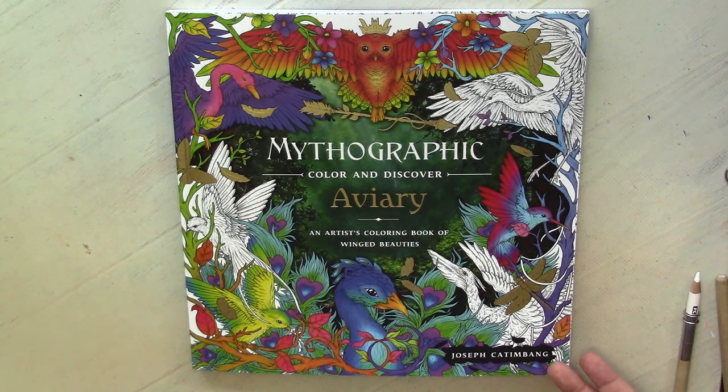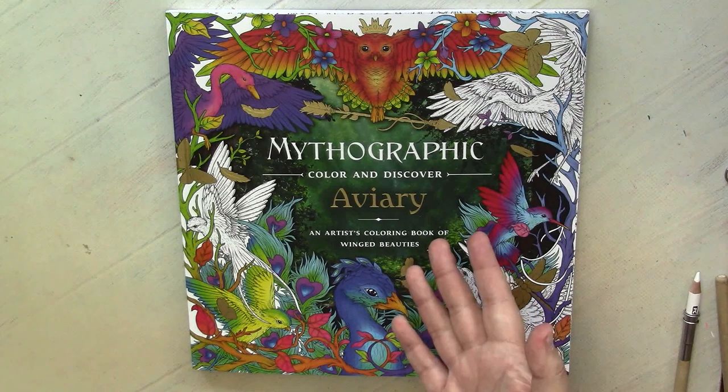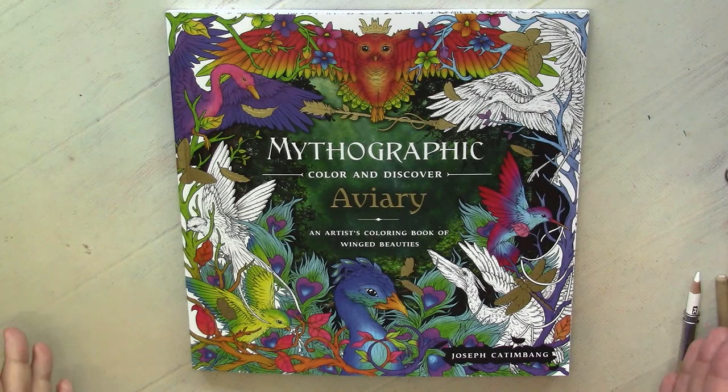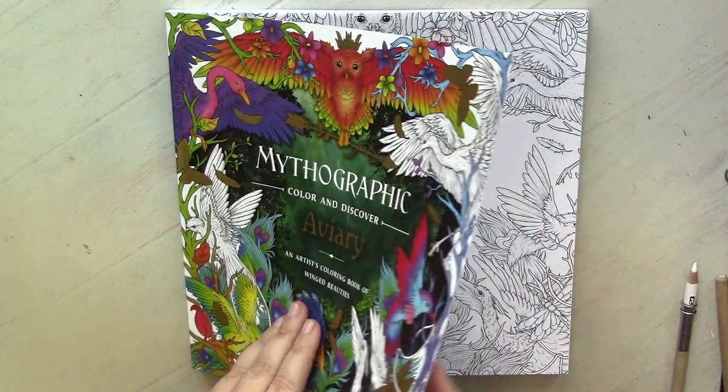It's by Joseph Gettenbank and it's Aviary. From the cover you can see that the whole book is dedicated to birds. You know that I love to color birds. I consider that coloring feathers is much easier compared to coloring fur. So let's have a look at this beauty.